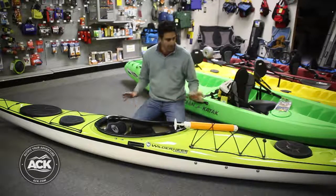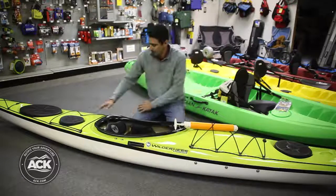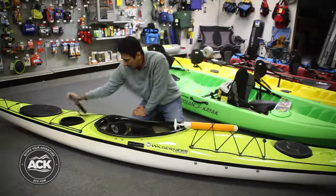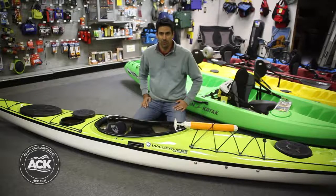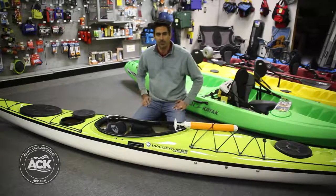In addition, the length of the boat provides additional cargo space, as you can see here, for those long distance trips where you may need extra gear. These boats aren't made for everyone, but for those looking for the ultimate experience in long distance paddling, this is your boat.